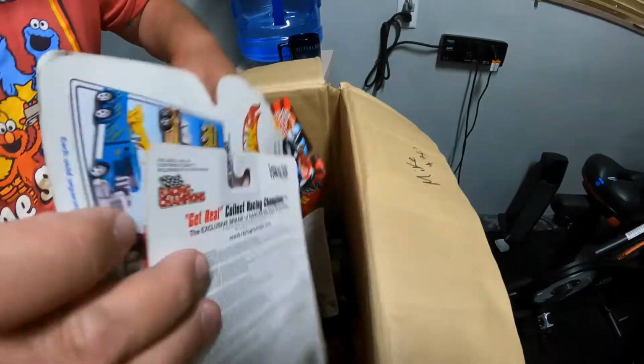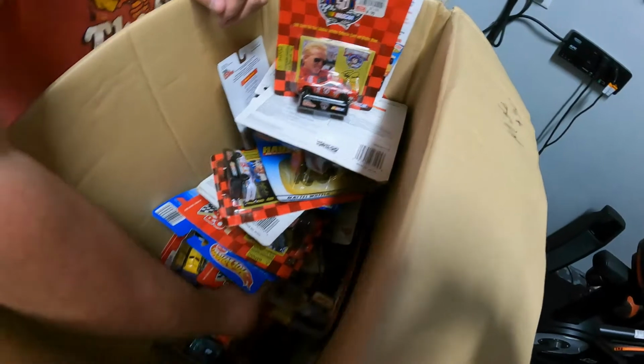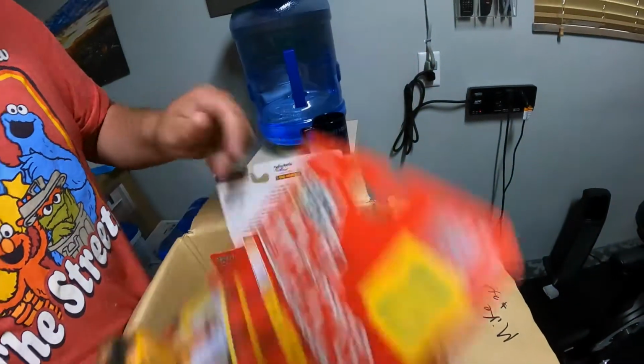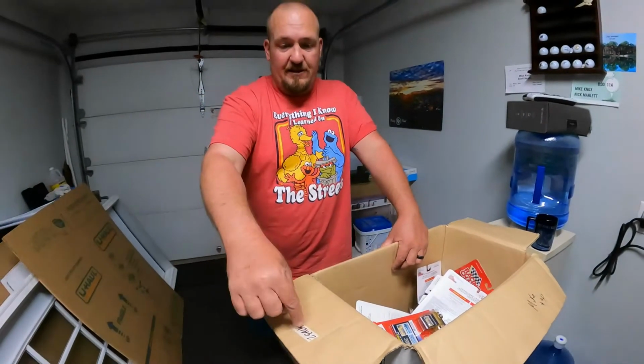All these in here, they wanted $2 a piece. Well, I wasn't gonna count. I told the guy, look. He said, yeah, $2 a piece. And these are from Family Toy. These are old. So he said $2 a piece on the box. Actually, it's right here. $2 each.